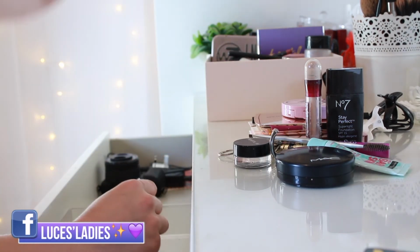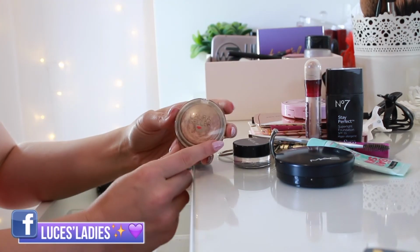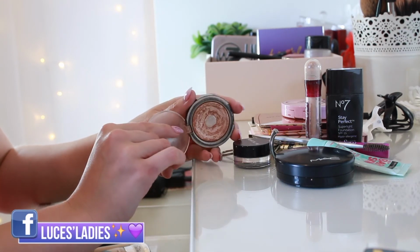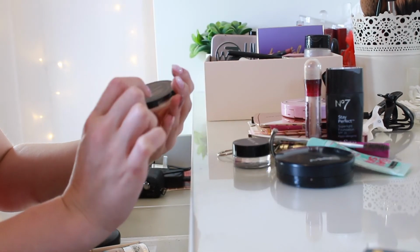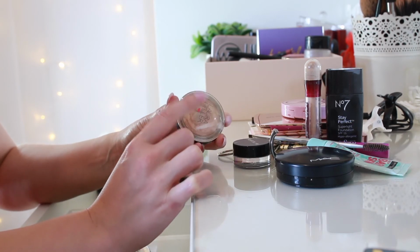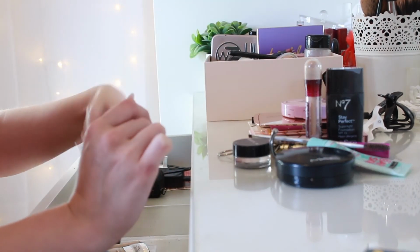I'm going to put this in my little eyeliner pot on top of my drawers. I've got the Laura Geller Gilded Honey highlighter, which is one again like I absolutely love. You can tell because I've hit pan with it. And this, I don't know, I just absolutely love it. It's the Baked Gelato Swirl Illuminator in Gilded Honey. Highly, highly recommend. But for now, because I'm a little bit paler, I'm going to be putting that away.